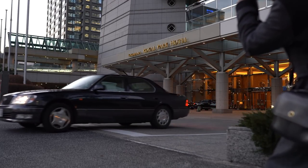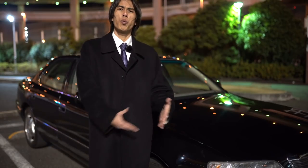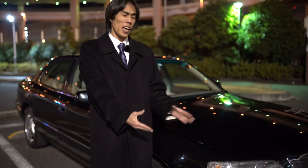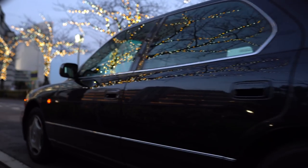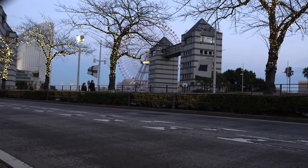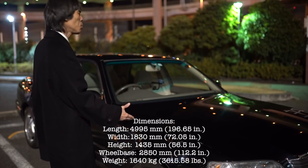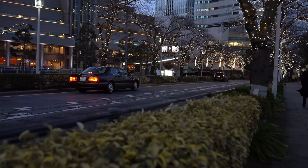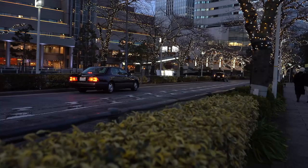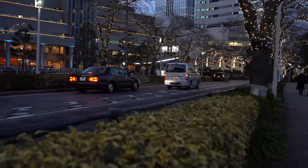Now, why would you want a luxury car? If you're going to have a luxury car, you've got to have it big. And that was what cars like the S-Class, the 7 Series, and of course, the new upstart in the late 80s, the LS and the Toyota Celsior was all about. Now, total length is just shy of 5 meters with a width of 1.8 meters, wheelbase of 2,850 millimeters, and this is going to be standing out on the road as you drive through the streets of Tokyo or New York or in London or wherever you may be.